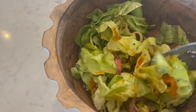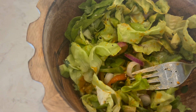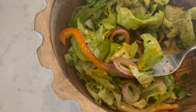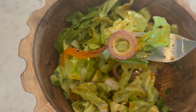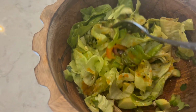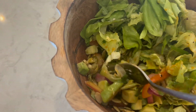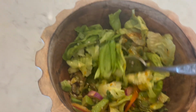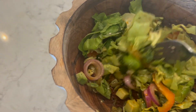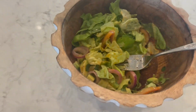Alright, I made myself a little salad. We've got bell pepper, some little red onion and shallot hybrids that are amazing, avocado, pumpkin seeds, some butter lettuce, and then I just did this lemon vinaigrette, olive oil, some sriracha, of course, and everything bagel seasoning.